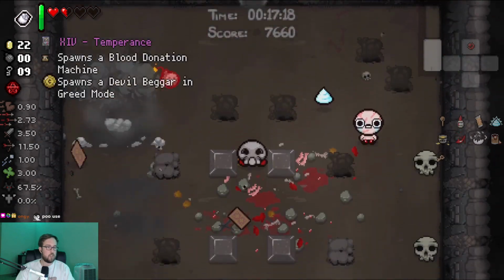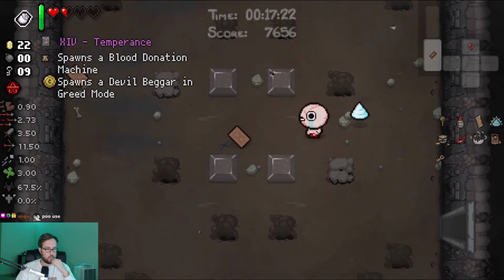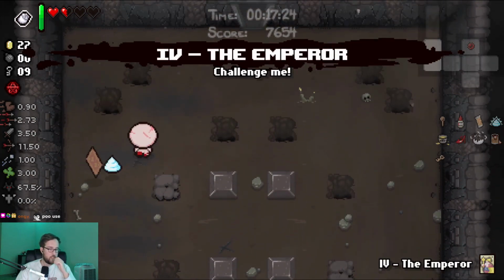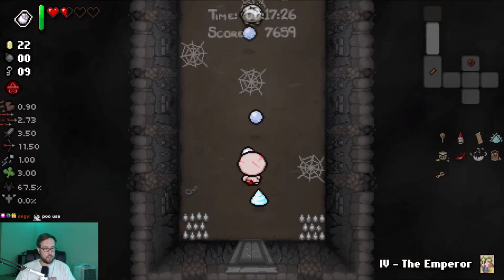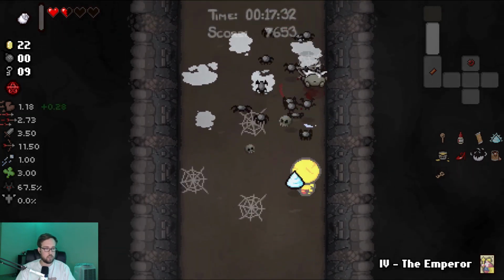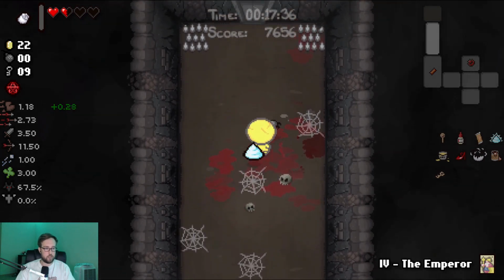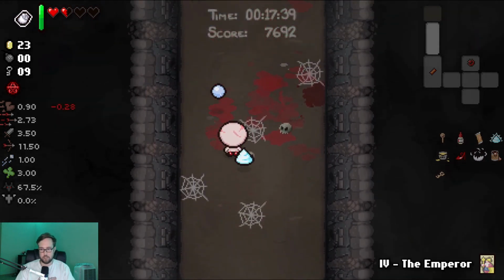Alright, that helped. One of the main things I had in mind when I picked up Thunder Thighs was Depths. So I feel like if Thunder Thighs are going to provide us any massive amount of value, then it will be here. It will be here because we can destroy all these skulls for free and get a bunch of cards.